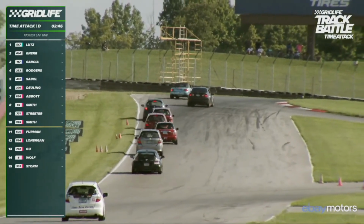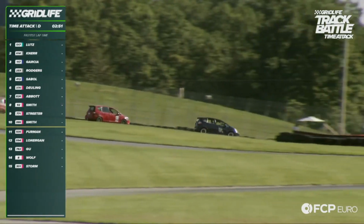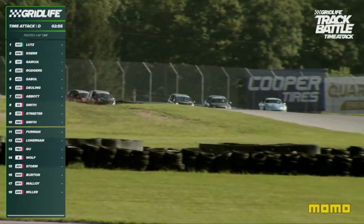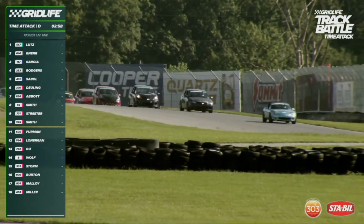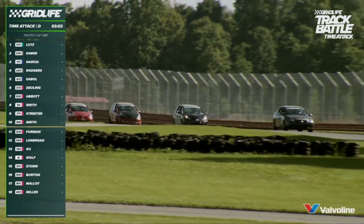And this is why this group, when the drivers get out of these cars, the grins are the biggest you're going to find probably in the entire thing. And the best part about this is these cars, bang for the buck, I don't think there's anything better because they are a blast to drive and they're relatively inexpensive.